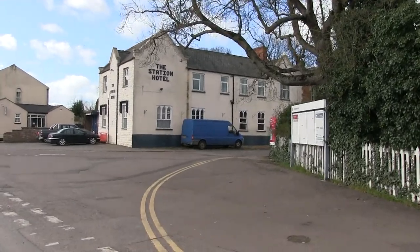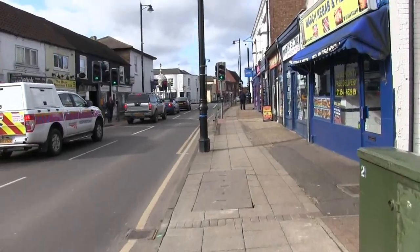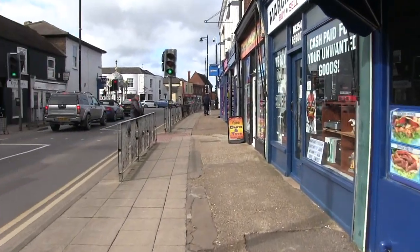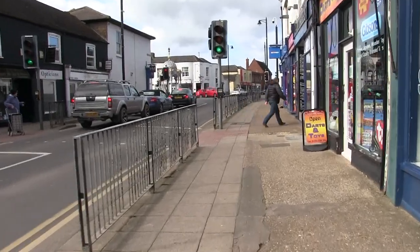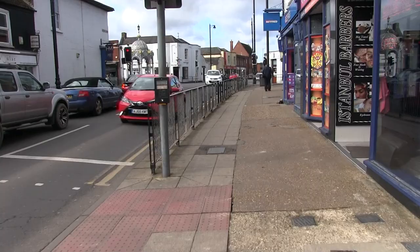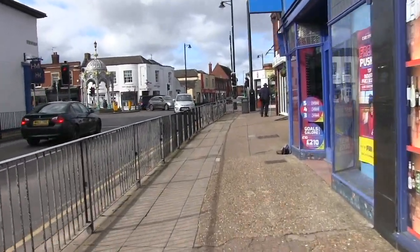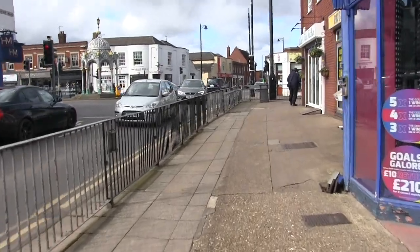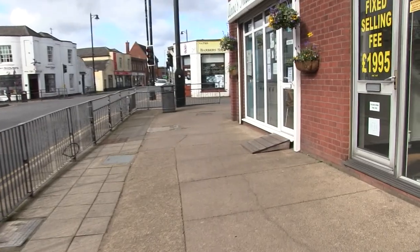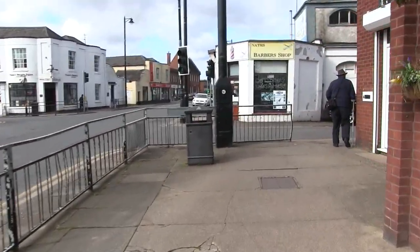Right, station hotel. Looks nice. Right, this looks like the town centre of March, which we didn't do last time. It's 2007, last time we were here, when we walked over to Manea. There's a Wetherspoons a little bit further down here, so I'm tempted to go in and have a little bit of breakfast. Station Road, I just walked down. Oh, wind's a bit breezy.